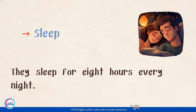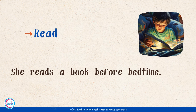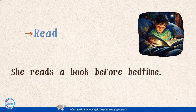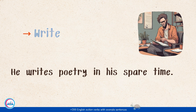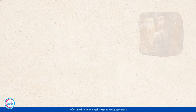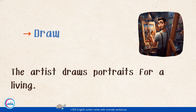Sleep. They sleep for 8 hours every night. Read. She reads a book before bedtime. Write. He writes poetry in his spare time. Draw. The artist draws portraits for a living.